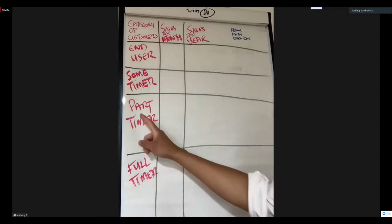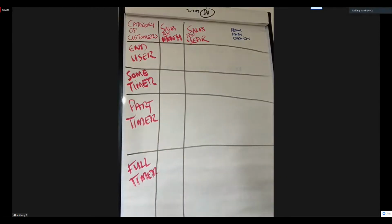And a part-timer. What is the definition of a part-timer? A part-timer, again, is maybe someone who has a full-time job and is running their own business, but wants to go part-time. They are serious and committed. They treat this as a serious side income.